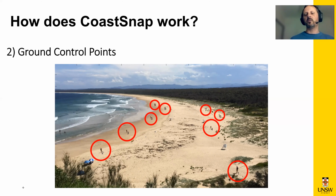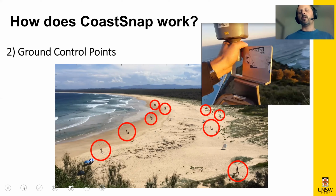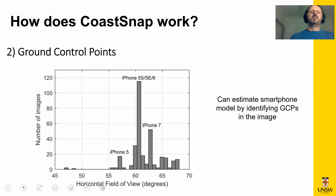We stitch together all the images of us walking around the image, and we can use these non-permanent ground control points to do this rectification process and solve for the projection matrix. And of course, we go and measure the XYZ position of the camera cradle itself. So through this technique, with ground control points, we can solve for the camera focal length.